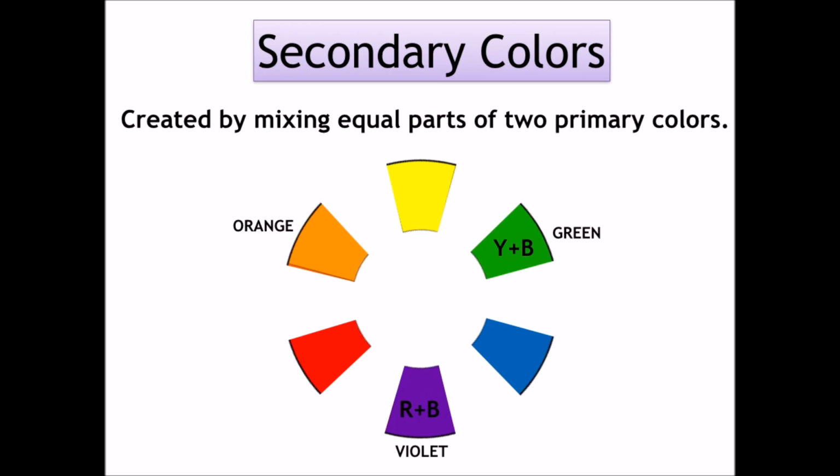The next secondary color is violet. Violet is made up of 1 part red and 1 part blue. The last secondary color is orange. Orange is made up of 1 part red and 1 part yellow.